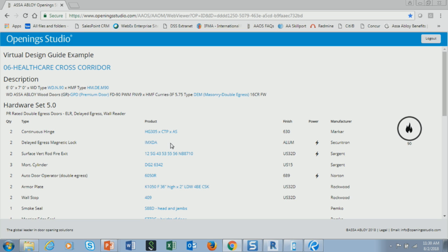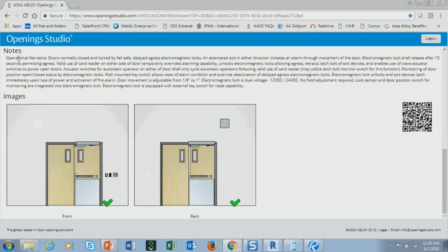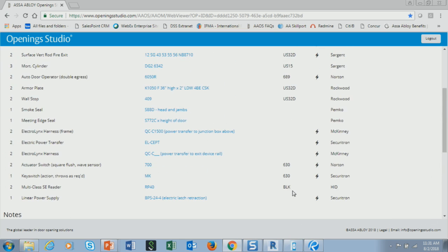Again, all the hardware that is applied to those doors with surface vertical rods and parallel arm closers, and are they fire rated, do they have a 90-minute rating to them, and what is the operational narrative associated with them? How are those meant to operate? What's the design intent and function intent of those doors? What do they look like? You can access this prior to going to an opening if it's maintenance-wise, or if you need to send someone for warranty work, or you can scan this with any tablet, QR code, use it for inspections within the field.